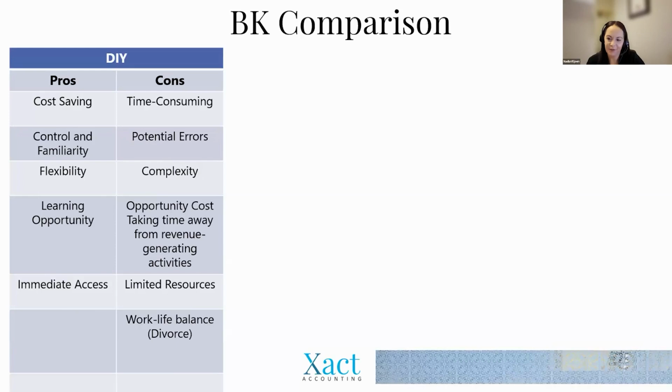Yeah, especially if you're starting out small. You want to get into the numbers. You want to understand your business. So it's really not a bad thing if you do it yourself in the beginning. It is cost saving. Obviously, if you're starting out, you want to have minimal costs to your business, and you get familiar with your accounts.